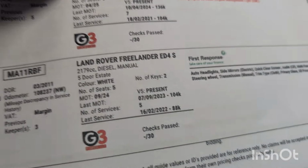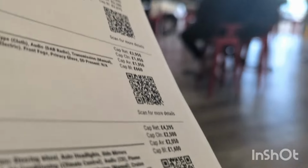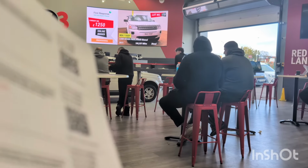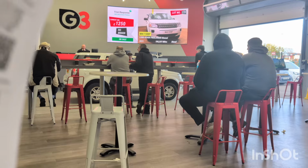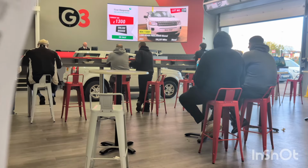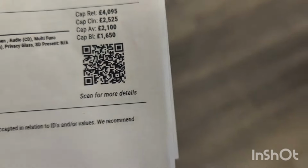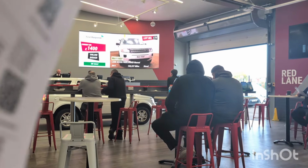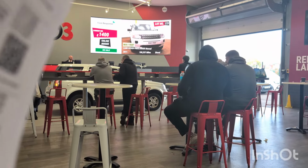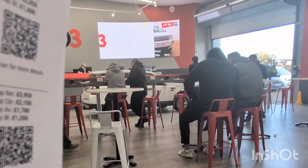11 grand, very cheap. Sorry, online, not you. Within the hall at 12:50, cap below at 1650 quid. ED4 Freelander. 1600, never seen you on this side.